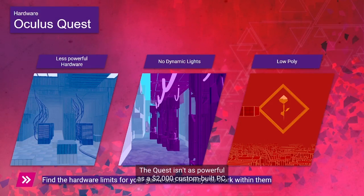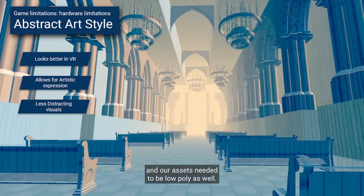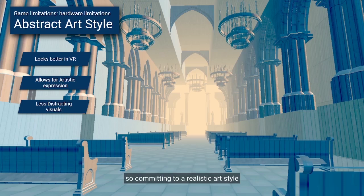The Quest isn't as powerful as a $2,000 custom-built PC, which ultimately meant we couldn't have things like dynamic lighting and shadows, and our assets needed to be low poly as well. The visual fidelity of the head-mounted display is another important consideration. VR highlights imperfection in your visuals, so committing to a realistic art style was, well, unrealistic, especially for a small team that needs to prototype quickly.